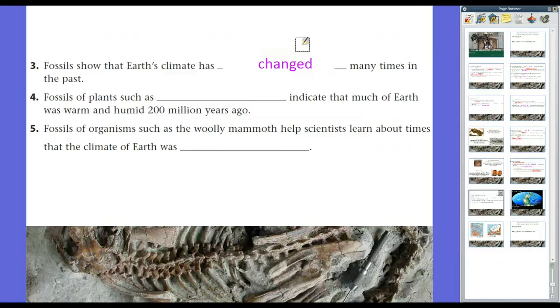Louisiana, where we're at, didn't exist until 10,000 years ago. Things like that. And the temperature was really different. I mean, if you watch The Land Before Time or Ice Age, any of those are kind of cartoon versions of climate change and things that happened in the past. So fossils of plants such as ferns indicate that the Earth was warm and humid about 200 million years ago.